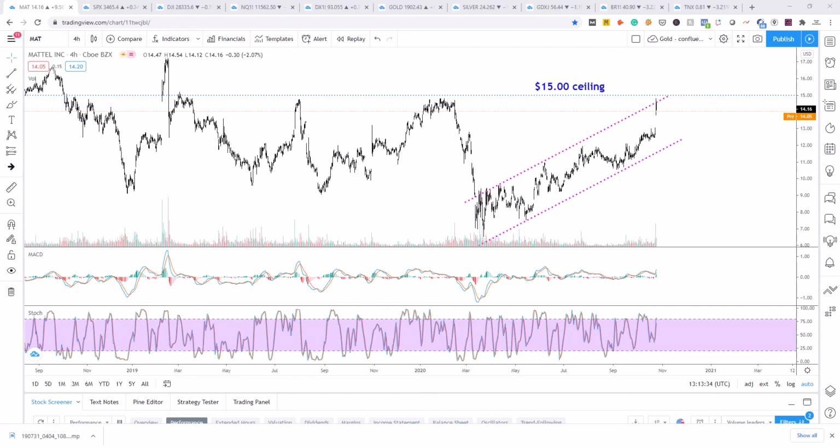Good morning, folks. It is October the 26th, Monday morning. We are looking at a chart of Mattel. This is the 4-hour time frame.